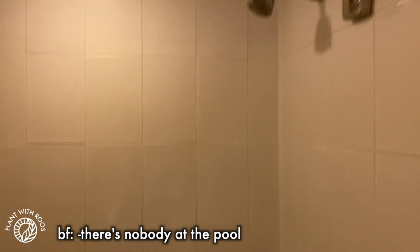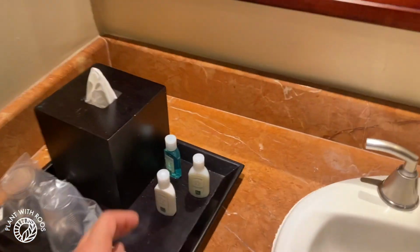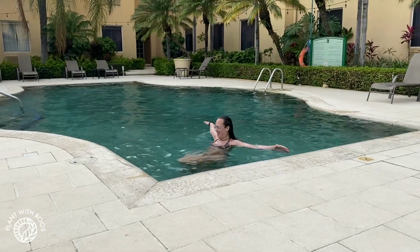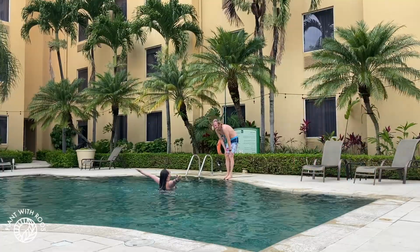Hello. Bathroom. Bath. Shower. Lots of towels we like. Ooh, and stuff so we don't have to get this out of our bag. Perfect. Our last day in Costa Rica.